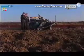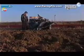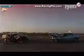I've seen lots of cars after racing accidents, but nothing quite prepares you for something like this. It makes you think, I'll tell you that. So, next time you're on a country road, a contraflow, or about to overtake, just remember this.